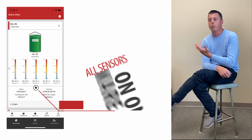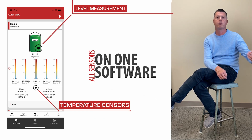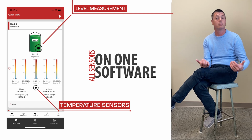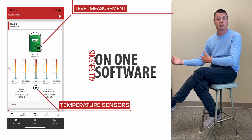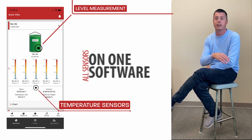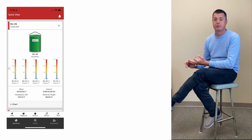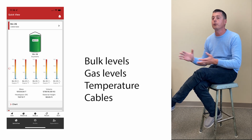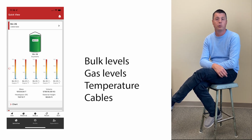But what BinMaster has done is we've taken an approach to take other people's equipment and bring their readings from the other types of equipment into our system, so they can go to one platform and see temperature, gas levels, material levels, all different types of devices that are on the market. We are wanting to integrate those into our cloud-based system.